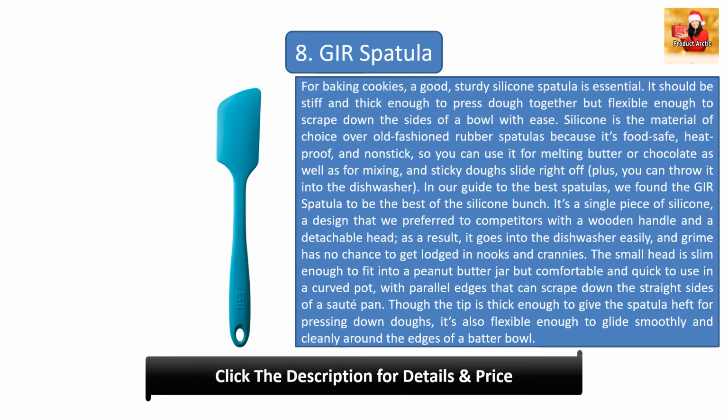Though the tip is thick enough to give the spatula heft for pressing down doughs, it's also flexible enough to glide smoothly and cleanly around the edges of a batter bowl.